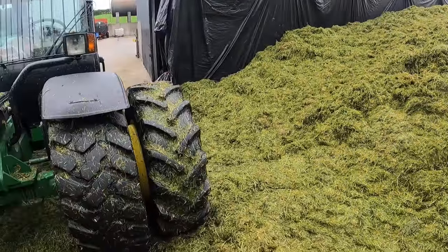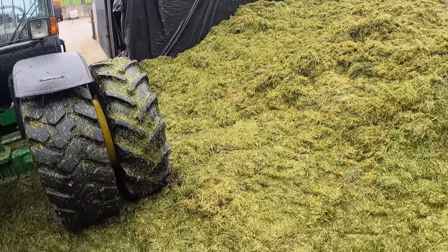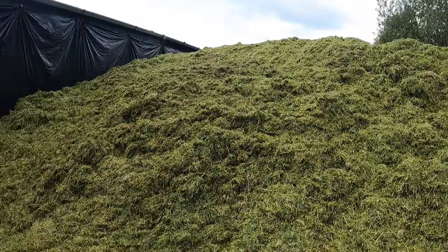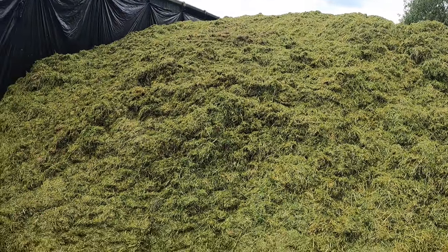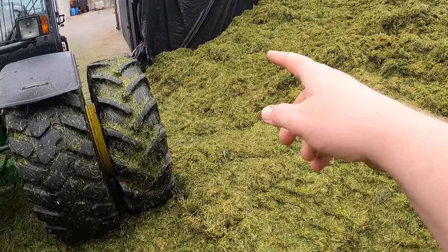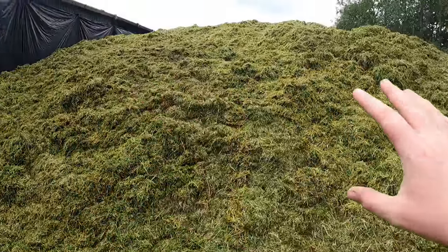Bit of tidying up. We're not going to do any of that this evening. We're going to cover it tomorrow. Tomorrow's the bank holiday Monday. So what we're going to do is we'll get up on top of it. We'll tramp it down, roll it first, get it all nice and flat. And then we'll take back about 3 foot, 4 foot here at the front and build it just here, on the front of the pit.